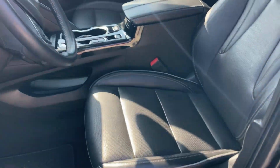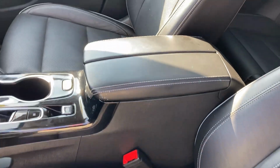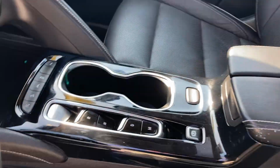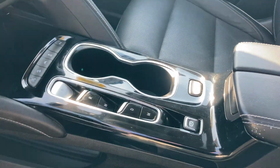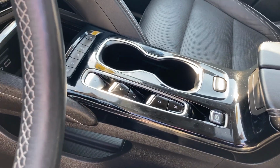Moving on to the front, again, your black leather bucket seats, leather wrapped center console with ample storage underneath, your chrome trimmed cup holders, and your electronic shifting is right there, very convenient.